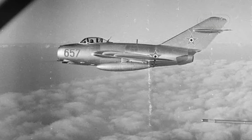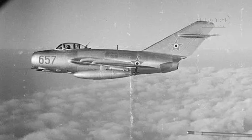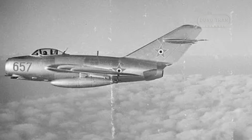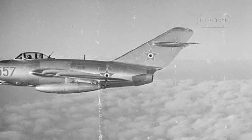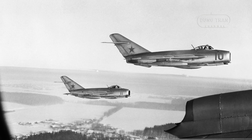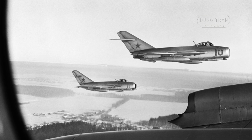On the other hand, the MiG-15 was designed for performance and speed, with a sleek airframe that favored high-speed flight over rugged versatility. It was powered by the Klimov RD-45 turbojet engine, which was essentially a Soviet version of the British Rolls-Royce Nene engine. This provided the MiG-15 with significantly more thrust than the Tunnan's engine, allowing it to reach speeds of 1,050 km per hour or 652 miles per hour, a crucial advantage in any high-speed engagement.